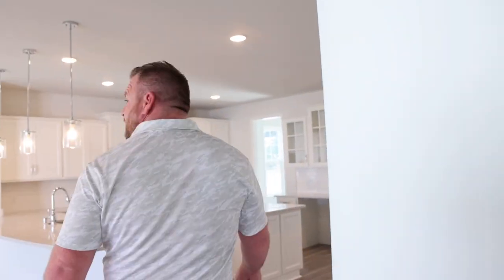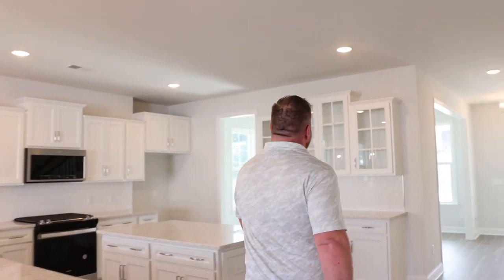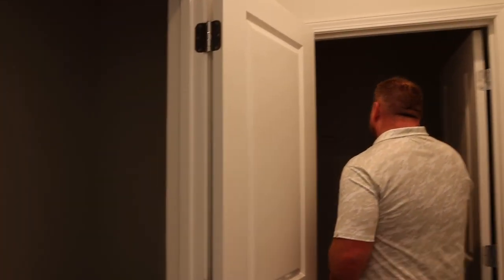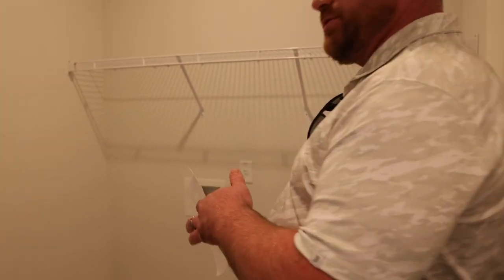Let's go check out the upstairs. I'm gonna just leave that open because that's cool. Down here you have your half bath, so you got your powder room, and then you also have your laundry room. So it's kind of tucked and out of the way, so you're not having people notice it right when they walk in the home. All right, let's head upstairs. I like this, that they do the wood tread on the stairs. They match the tones of the floor.